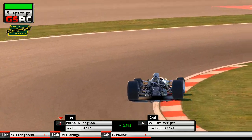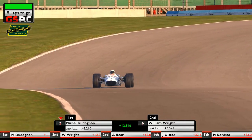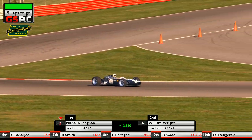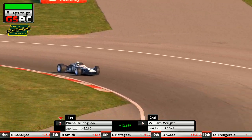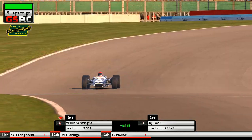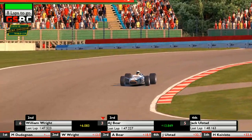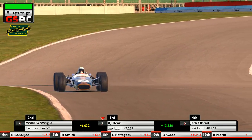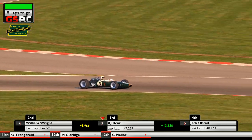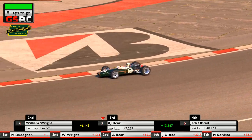Here's our leader, Dugnan, still laying down some heavy laps. In fact, the problems that those behind him have had have meant that the gap is extended to 13 seconds over Billy Bob Wright. And then, you know what? It's another just over 6 seconds back to A.J. Bear. Bear is not faster than Billy Bob right now. His only chance is to get faster to catch him. Jack Ulstead is back there in 4th, almost 14 seconds back. So a big split from the top 3 to the rest of the field.